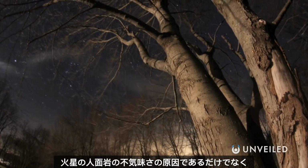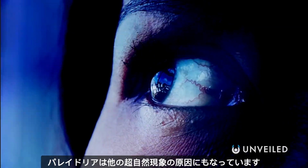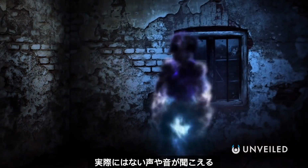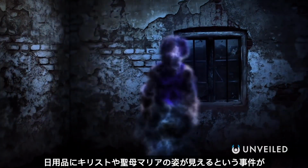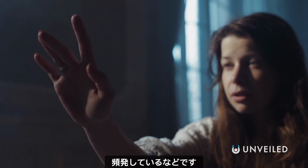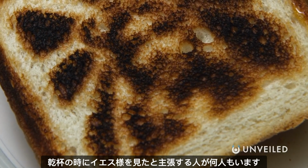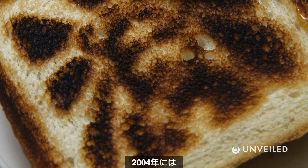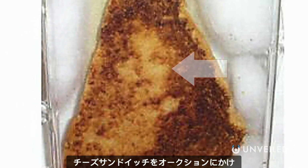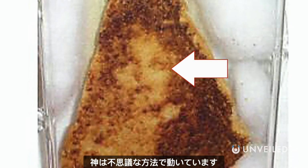As well as being the cause for the face on Mars's uncanniness, Pareidolia has even been blamed for other supernatural occurrences. Seeing ghosts in the shadows at night, hearing voices and sounds that aren't there, and frequent incidents where people say they can see the image of Christ or the Virgin Mary in everyday objects. For example, a number of people have claimed to see Jesus in their toast. In 2004, a Florida woman auctioned off a cheese sandwich that supposedly bore the image of the Virgin Mary for $28,000. God moves in mysterious ways.